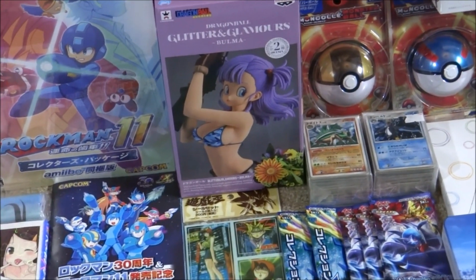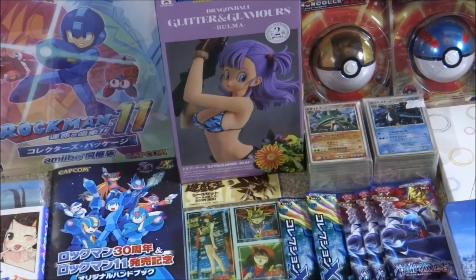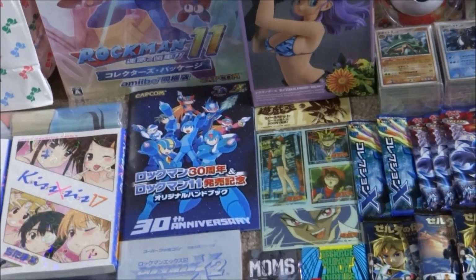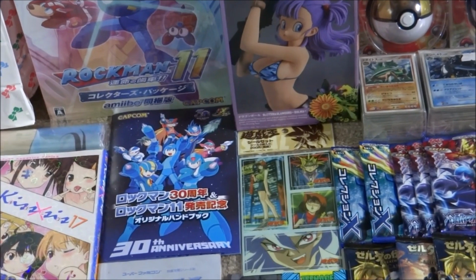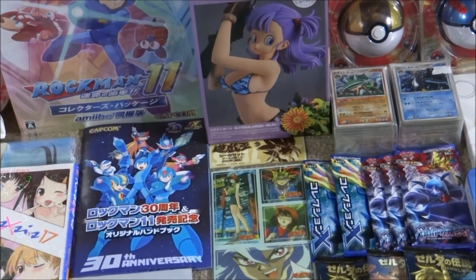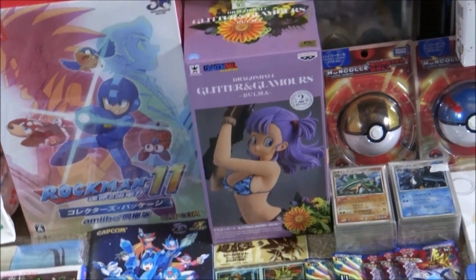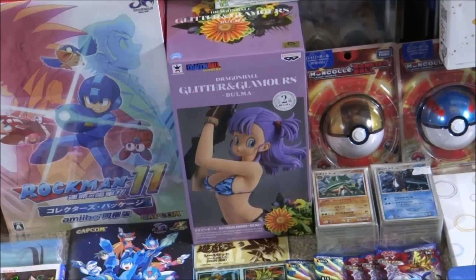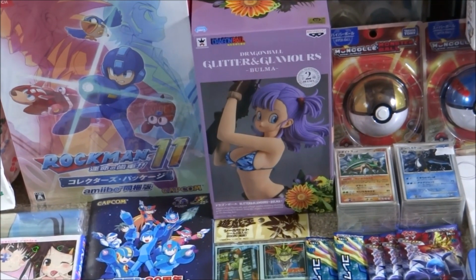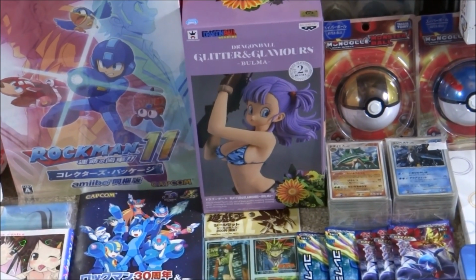Now there was two different colour variants for this Bulma figure. There was one with purple, and then there was one where she had a signature kind of greeny turquoise colour. I kind of thought the purple one stood out a little bit more, and this is a really awesome looking figure. I might do an unboxing review of this figure. But this Glitter and Glamorous line, they've done a few other characters from the Dragon Ball series, and each one of them looks really awesome.